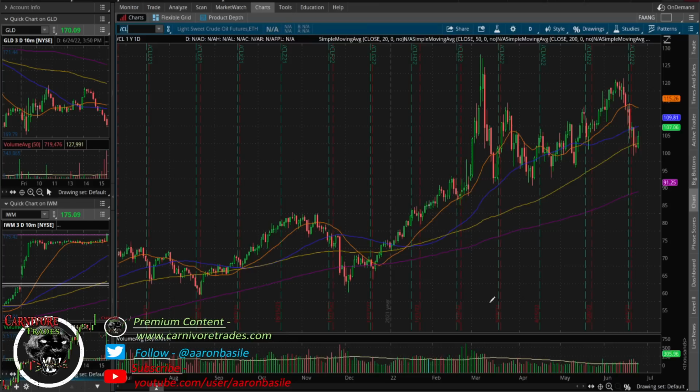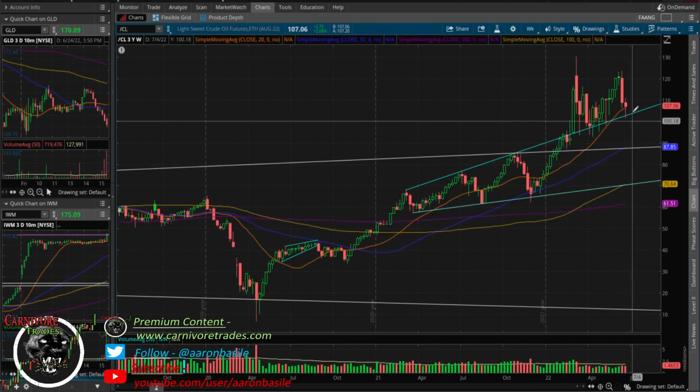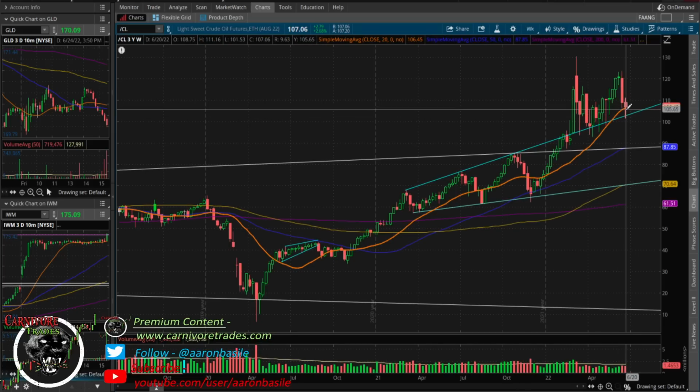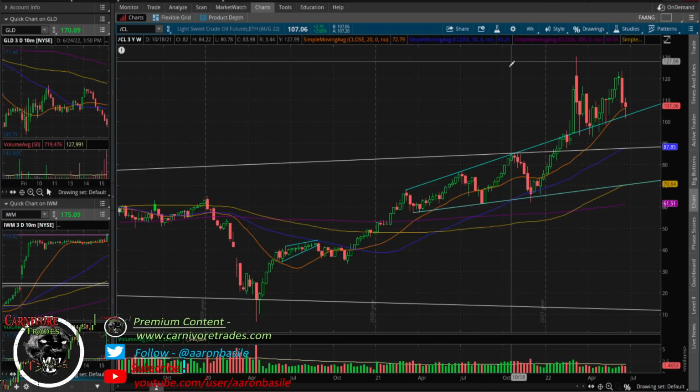Moving on to energy, so big topic of the week. Crude pulling back and really went back to this blue trend line. I said they would probably get a bounce there. You got that 100 moving average as well. If you look on the weekly, you can see it went right into that 20-week moving average also. And that did get defended here. I still am in the camp now that energy is in pullback mode.